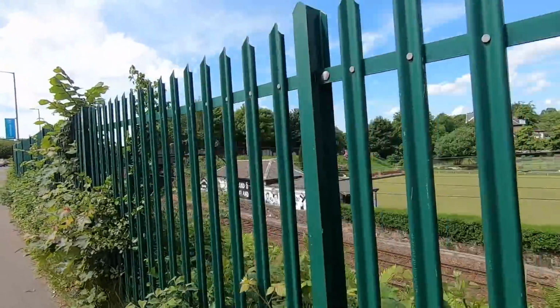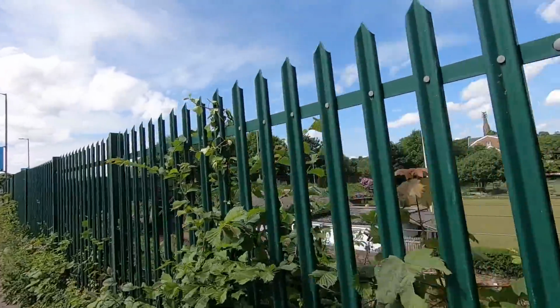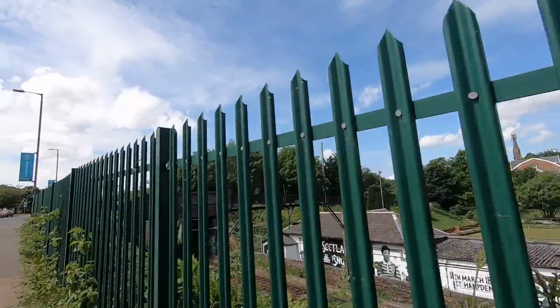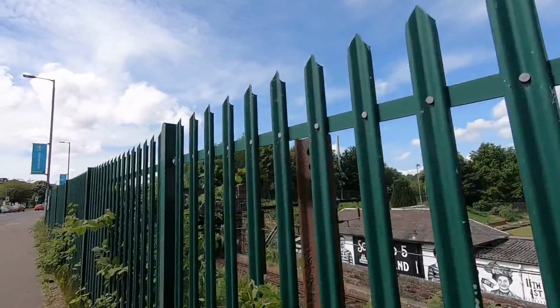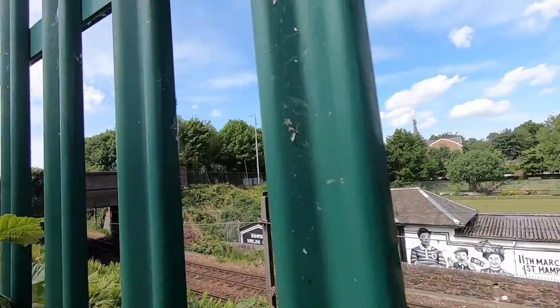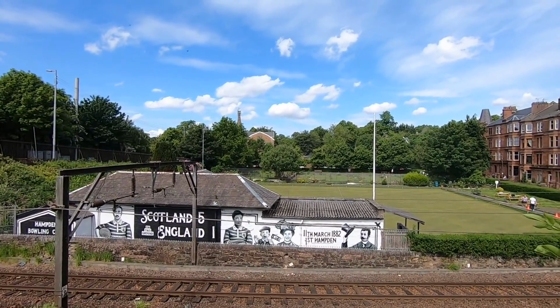Here we are now, coming up to one of the most important and famous footballing sites in the world when it comes to international football. What better time to make a video here than now, with the Euros coming up and with games being played just a few meters away at Hampden Park. And look, you can see on there, Hampden Bowling Club, Scotland 5, England 1 on this ground, 11th of March 1882, and the first Hampden.